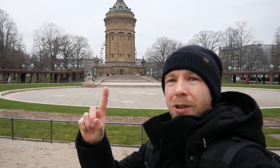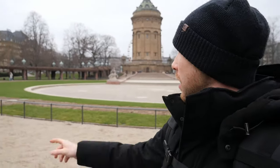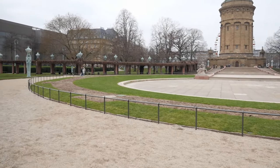Okay, we made it to our first stop. Here behind me you can see the old water tower of the city. Usually during summer it's really nice and green here, a lot of flowers, and also these little ways there on the side are usually green. And behind me, as you can see, there are also fountains. And usually there's quite a lot of water, so I guess in summer it's really nice here.